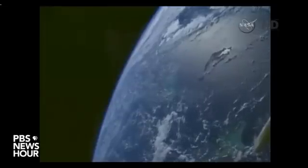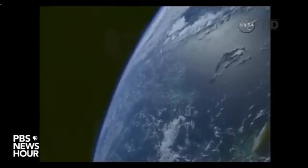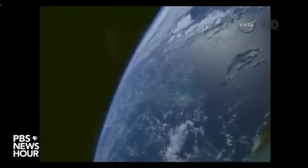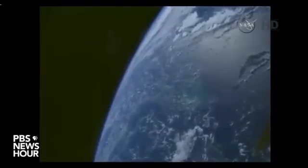The peak altitude is some 14 times further away from Earth than is the International Space Station, that is currently orbiting with its 6 occupants of the Expedition 42 crew just 262 statute miles above the Earth.